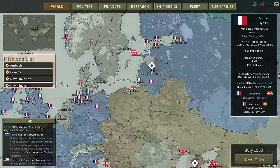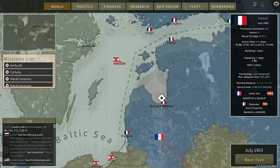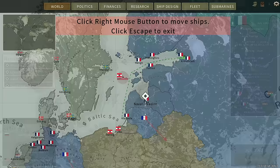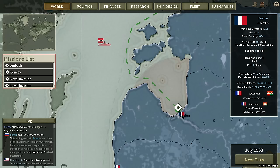So I'm actually going to pop the ships into port somewhere. This did get damaged, so I'm kind of hoping it'll bump up again. I'm just going to pop them in Riga because they're currently trying to navally invade Riga, so that should also cause a few problems for them. Get the ships a bit of repairs, a bit fixed up.